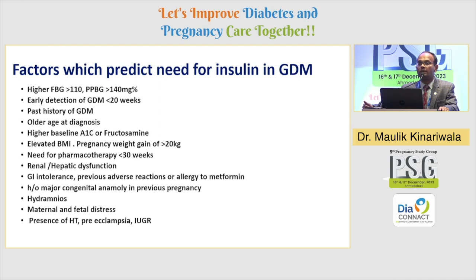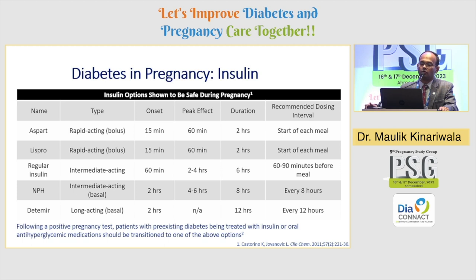Some of these groups may require insulin on top of MNT as well as physical activity for better glycemic control. And those with a bad obstetric history, like ectopic pregnancy or congenital anomalies in a past pregnancy, hydramnios, preeclampsia, hypertension, as well as fetal distress, may require insulin for better glycemic control throughout the course of the journey.